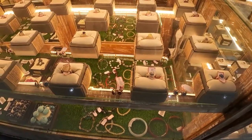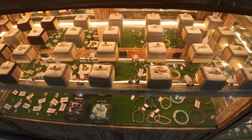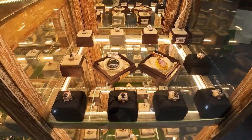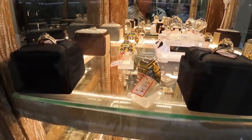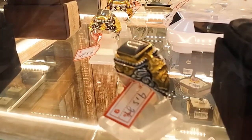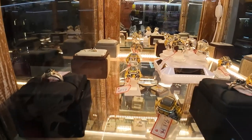That would be pure silver, I'd say. It might be white gold, I don't know. Not being an expert on the jewellery, but there certainly are some nice. That's $450. Now that ring there, I would say, would be gold plated for that sort of price. Look at that. There's certainly some nice rings there.